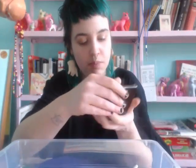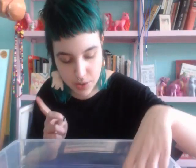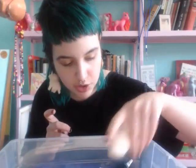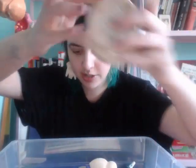CoverGirl blush, just a basic pinky blush. I don't really wear blush that often, and if I do, I usually just put a little bit of lipstick on my cheeks and then rub it in. And then I have 2 Rimmel Stay Matte face powders.